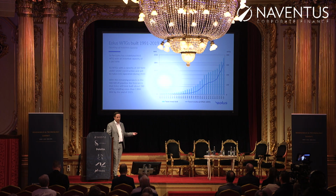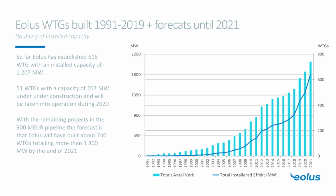And returning to Eolus, yes, we see the same for us, looking at what we have installed from 1991 when we built our first turbines and up till today and until 2021. We expect to have installed about 1,800 megawatts until the end of 2021.